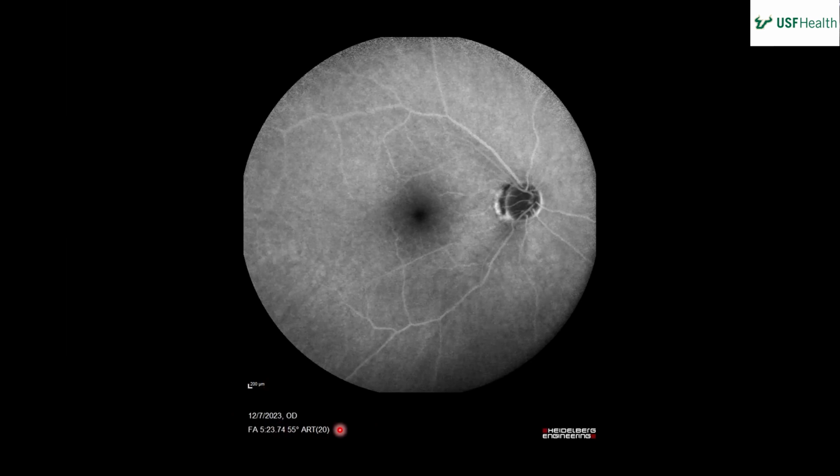This is like at 5.2 minutes. Okay, I'll try at 5 minutes. You just see the staining of that pigmented crescent, or actually not staining. It's just the hyper or hypofluorescent area corresponding to that pigmented crescent.